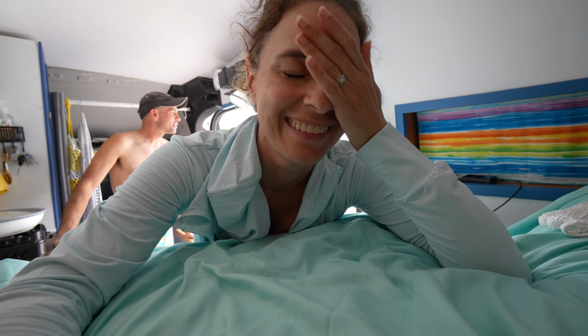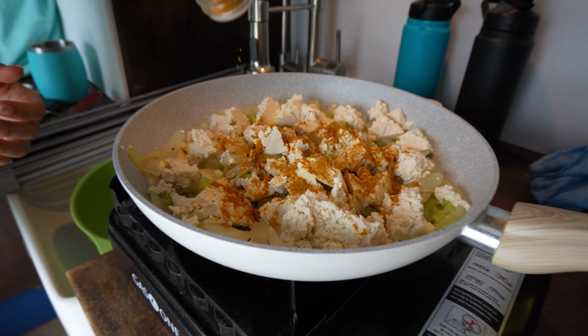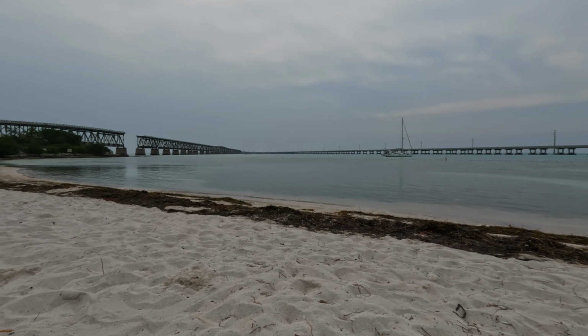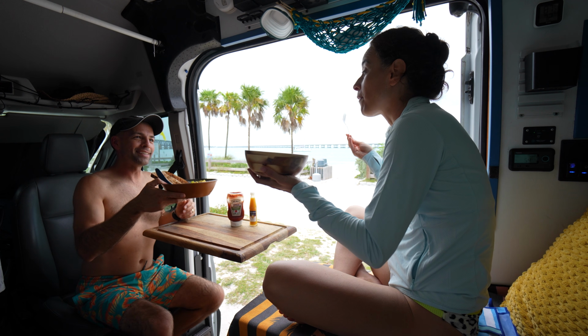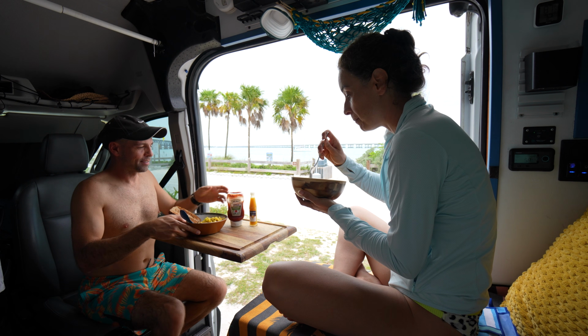There's nothing like cooking dinner outside in your bathing suit. More curry. More cowbell. Yeah, we even have a couple sailboats anchored right out in front of us. How cool is that? Bon appetit!